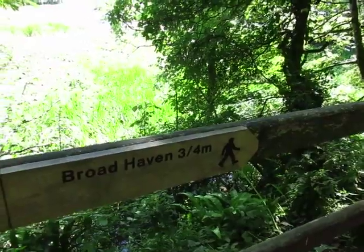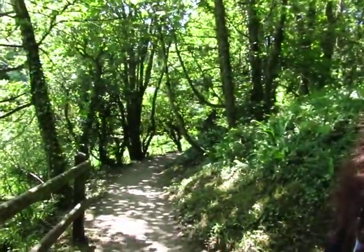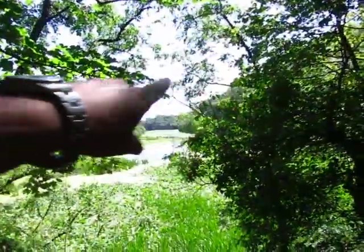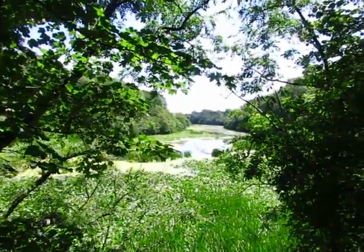Only three quarters of a mile. That's close. So that's where I wanted to go, wasn't it? Yeah, we can go to Broadhaven and then maybe we can see the cross and then come back that way. And hopefully we might get the bridge in if we can manage it.